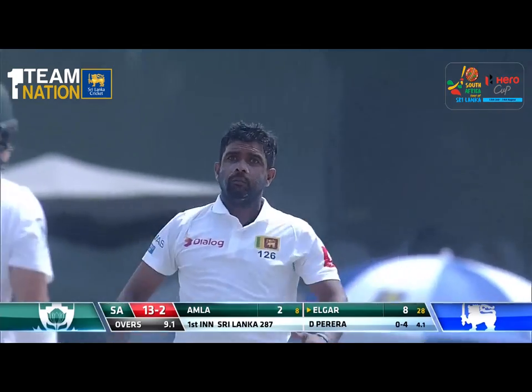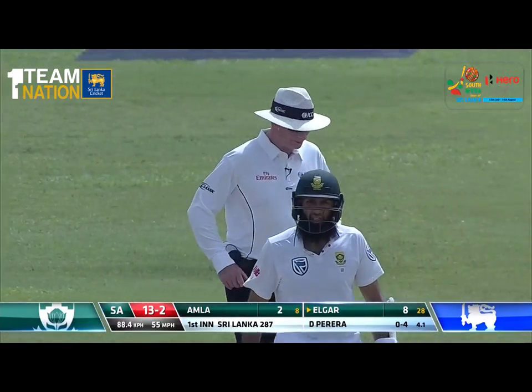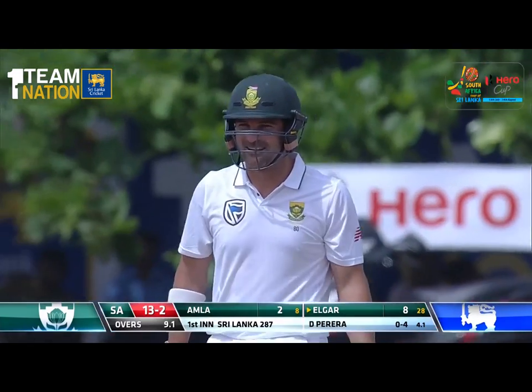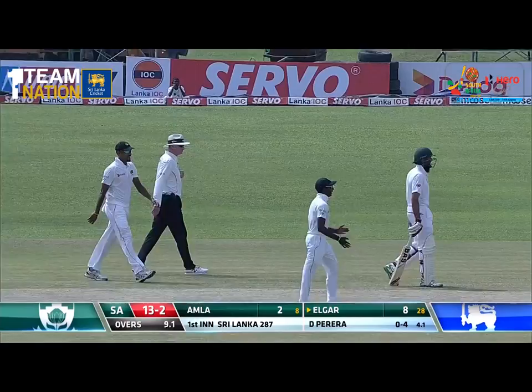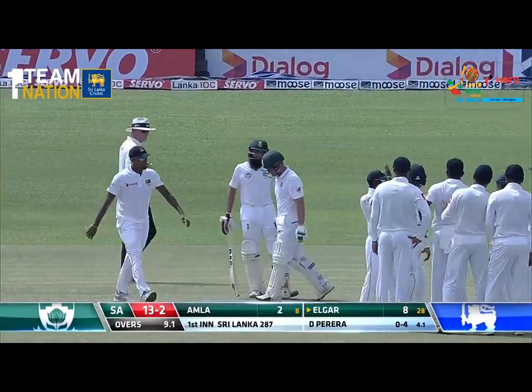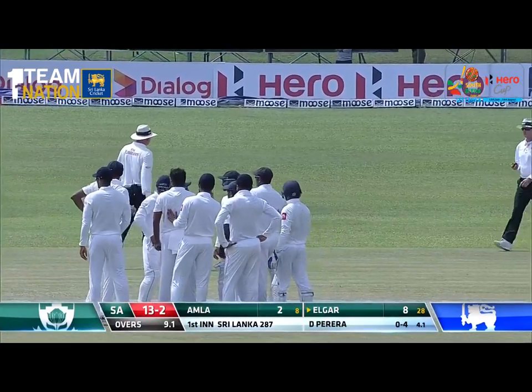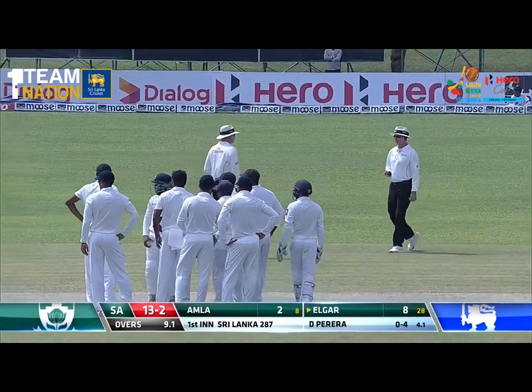That's gone. I think that's out. Dean Elgar's not too sure, but I think that's pitched in the footholds that have been created by the batsmen or the bowlers. I think it's definitely found the edge and gone through to the slip cord, and Dean Elgar's just not too sure whether it was a bump ball, but I think he's got confirmation from Hashim Amla and he's starting to head towards the pavilion.